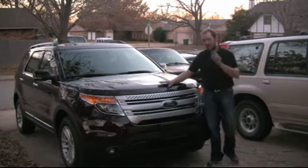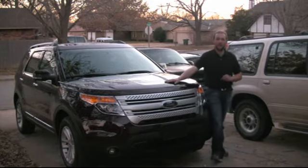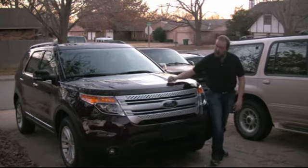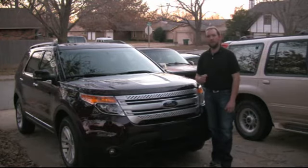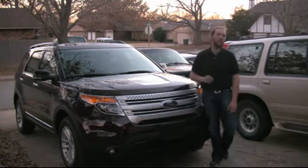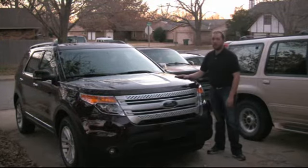It has a slightly less powerful engine, but Ford considered that. This is a 3.5-liter V6, and it is putting out 290 horsepower. The current V8 offered in the Explorer puts out 292 horsepower. This offers 250 pound-feet of torque, and trust me, Ford, I've driven this truck. It has some get up and go.